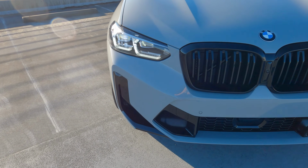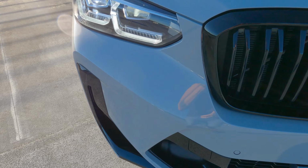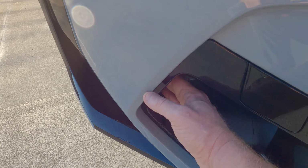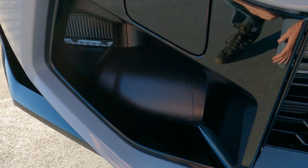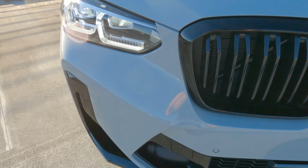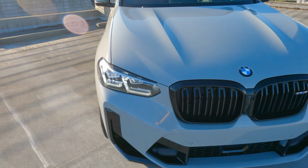Now the good thing about all this venting is it's still just as functional, if not more so. As you look at this, you can see this is huge venting that goes all the way back to your auxiliary radiators on both sides. So I'm willing to bet that your airflow is just as good, if not better, than what it was before.